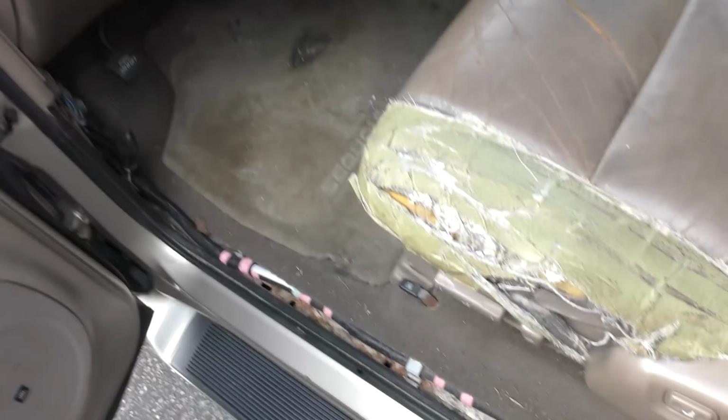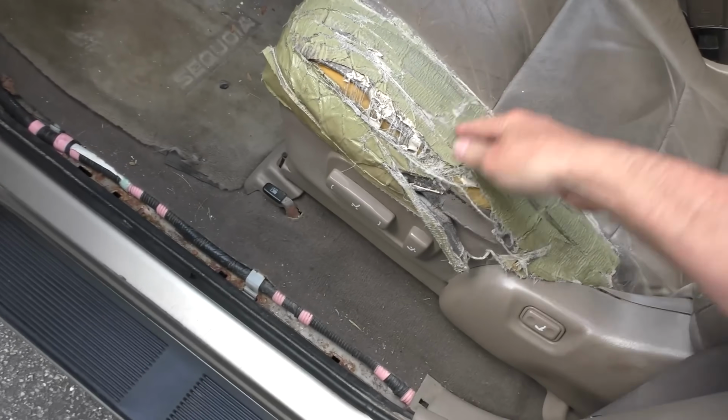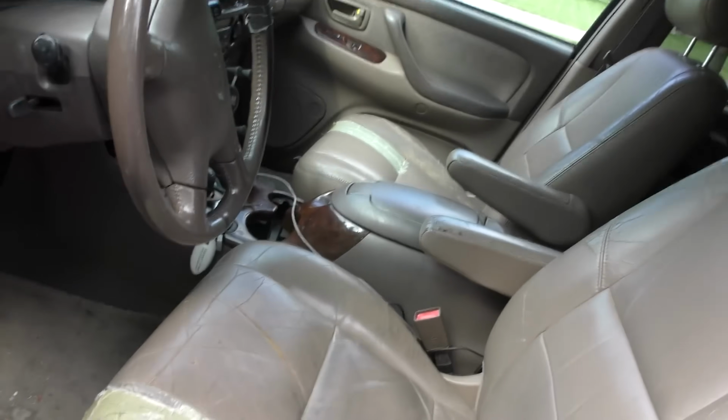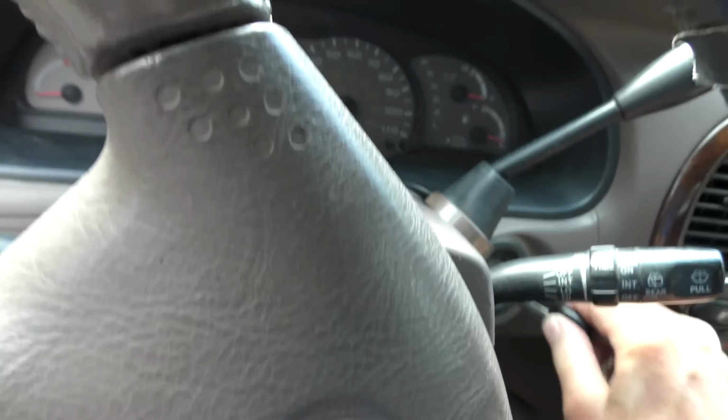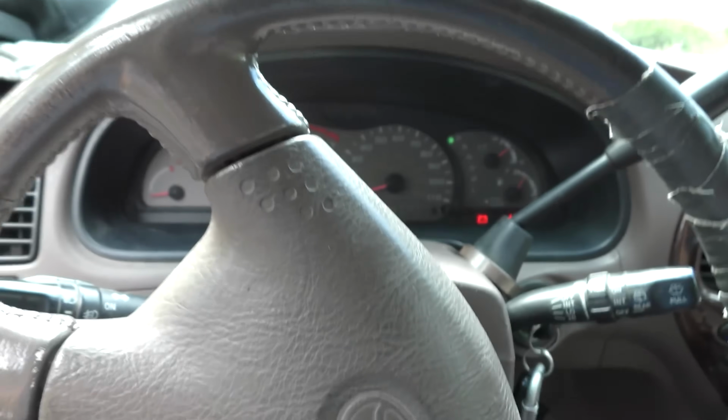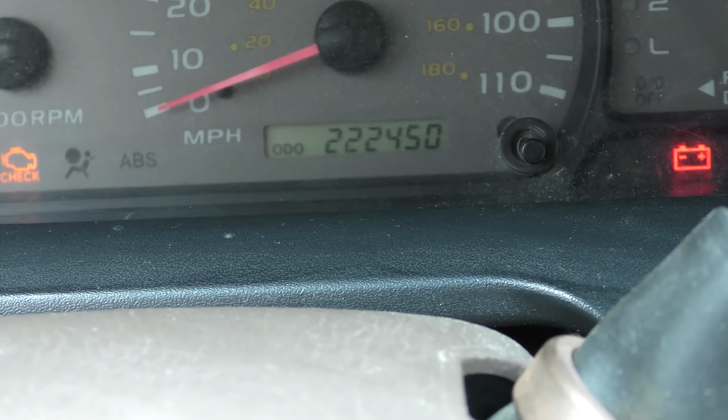Now we'll look inside, and yeah, this is what happens. You get nice seat covers. Cover them up, the leather's going to rip. Toyota leather isn't the greatest. And we'll check inside. How many miles does this baby have? It's got 222,450 miles on it.